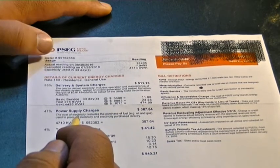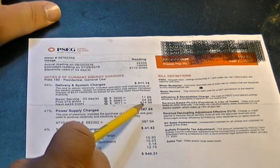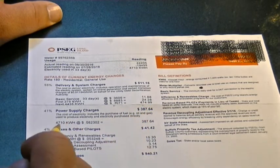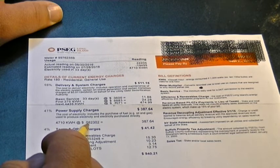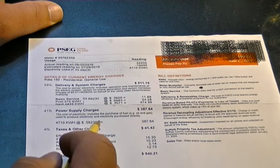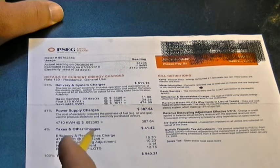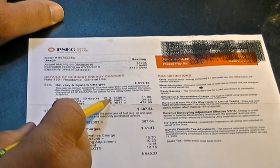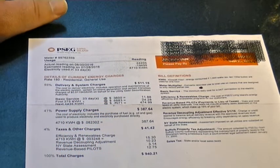Now the power supply charges, which is the actual electricity cost, was $387.64, 4710 kilowatts at 8.082302. So that's about 8 cents a kilowatt hour. Now that's not 8 cents because you have to factor in all this other stuff, which makes up a much larger percentage of the bill.